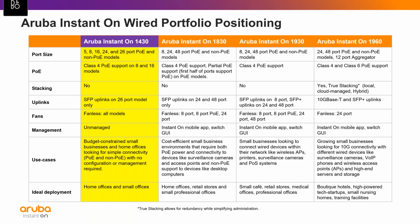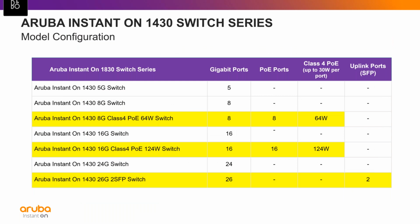There are cases, though, where maybe somebody wants to take a 1430 for a billing department where they've got maybe a few printers, maybe a few PCs in that environment, and just use it as an extension off of a managed environment. That capability exists as well. And I'll show you some examples of that where you'll see a 1430 paired with perhaps a 1930 or some of the other switches within an environment.